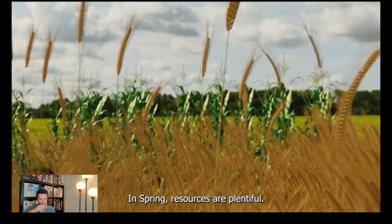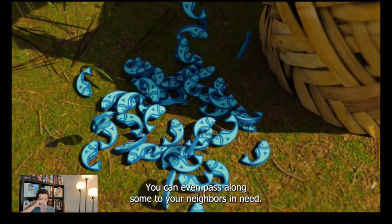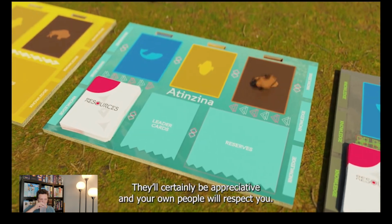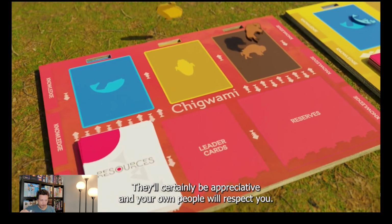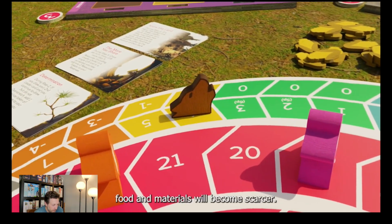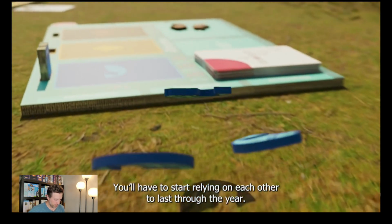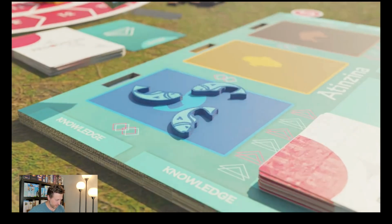In spring, resources are plentiful. You can even pass along some to your neighbors in need. They'll certainly be appreciative, and your own people will respect you. But as you progress toward winter, food and material will become scarcer. You'll have to start relying on each other to last through the year.